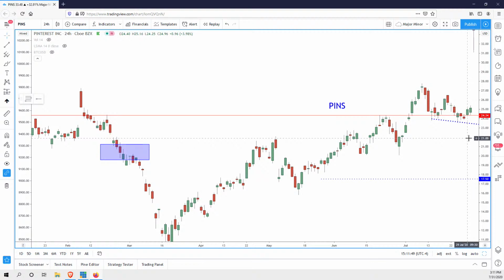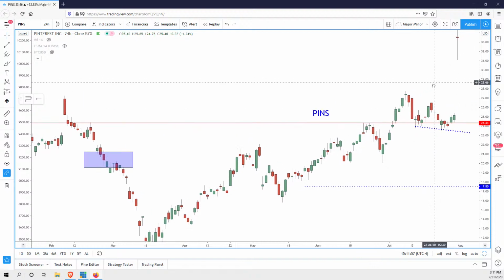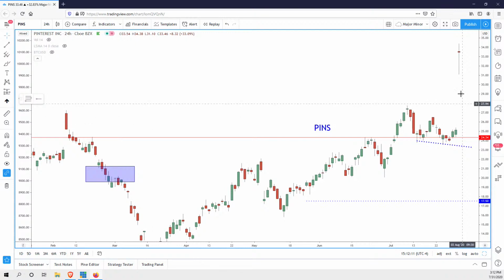That's where 200% comes from, because we risked $3.20 and the trade went to, I mean, the options premium after this gap was at like $10 or something like that, right? So that's a $7 gain, $7 and change gain, okay, in one day. So he immediately got out of the call option.